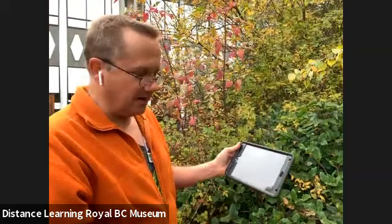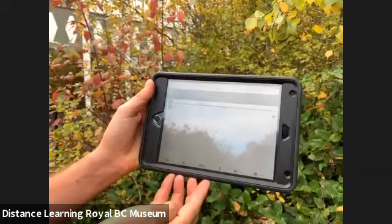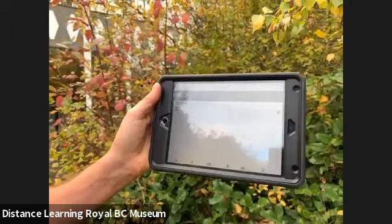And then once you've got the location, the date, everything like that, you just hit share. And then it's uploaded. And then a day from now or a week from now, whenever someone gets around, they'll verify your ID or correct it maybe. It just takes a few seconds and that's it. Boom, it's live and waiting to go. So people around the world can see that and help refine the identifications. And it's a lot of fun.